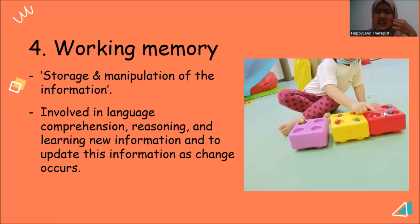So they do this activity, and she puts it correctly. She is able to follow the instruction, and then a new instruction is given, which is that they need to match the ball color to the color of the Lego. So they need to update this information. A change has occurred, so they need to update the information and match the ball with the color of the Lego.